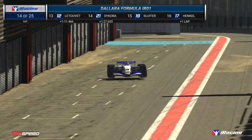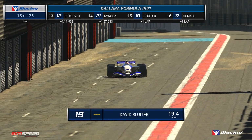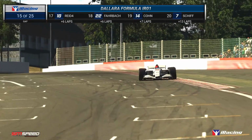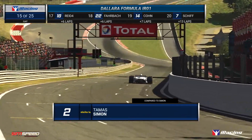So he's got a little bit of work to do at the moment, just trying to make sure that he gets himself nicely done. He'll be put a lap down by the race leader at this stage, who is, of course, Tamas Simon, who is doing a wonderful job at this stage. I wonder, and well, wonder no more.